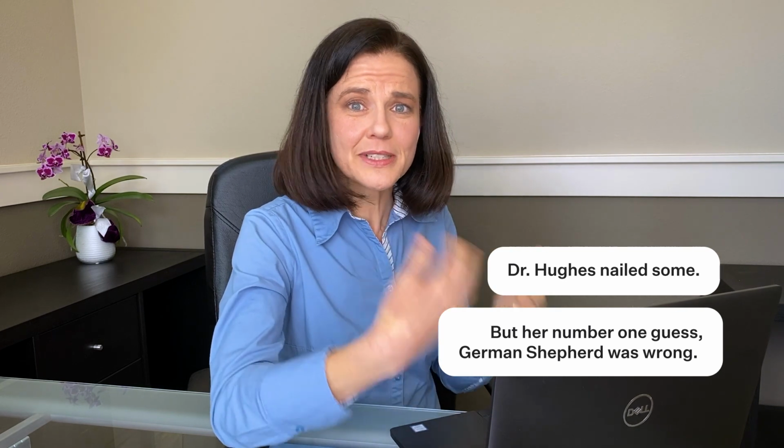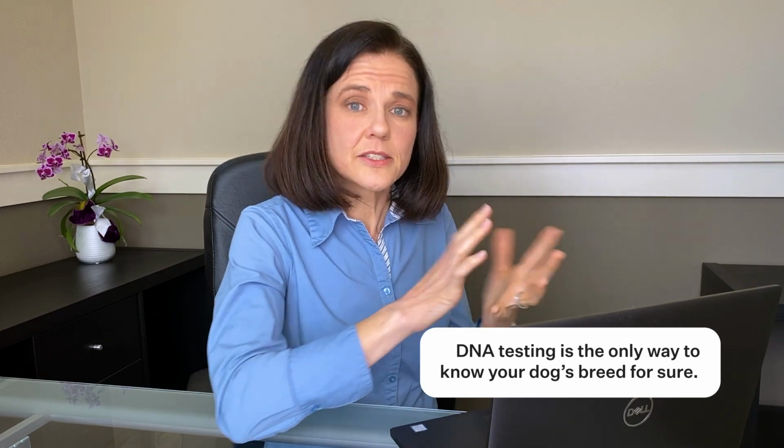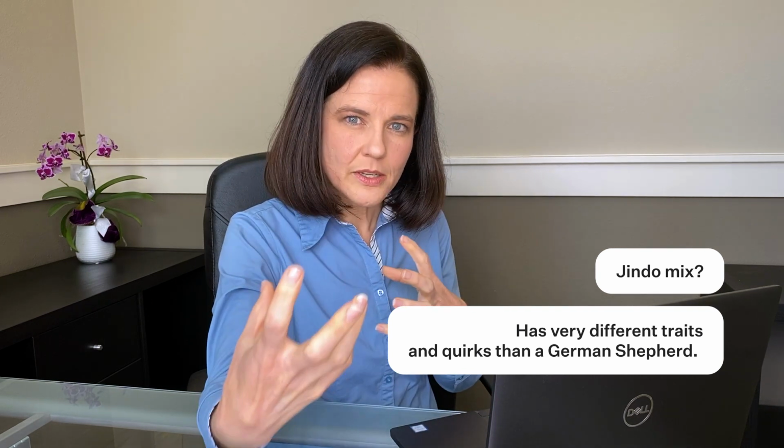And that's why we have to really pay attention and dig deep into their DNA to understand what makes them tick. Because a German Shepherd, quite honestly, is going to act quite a bit differently than a Jindo mix would. But German Shepherd would be the one we would honestly default to in many cases because of the mask that we're seeing, which we associate so commonly with the German Shepherd. I'm a little shocked by the results, I have to say.